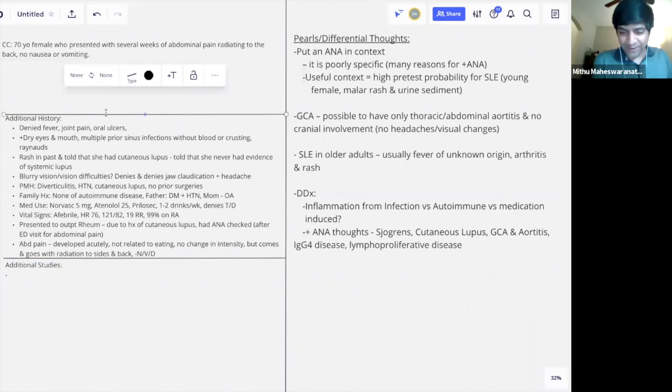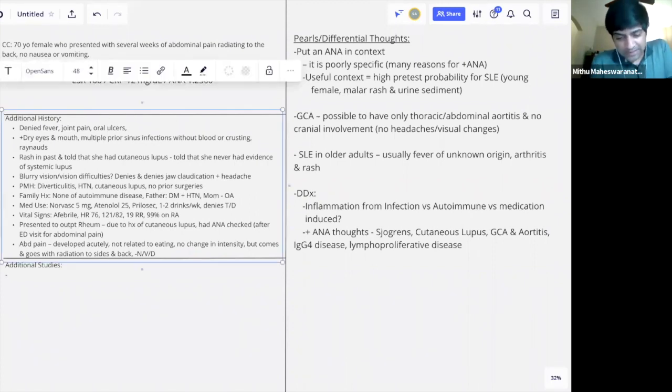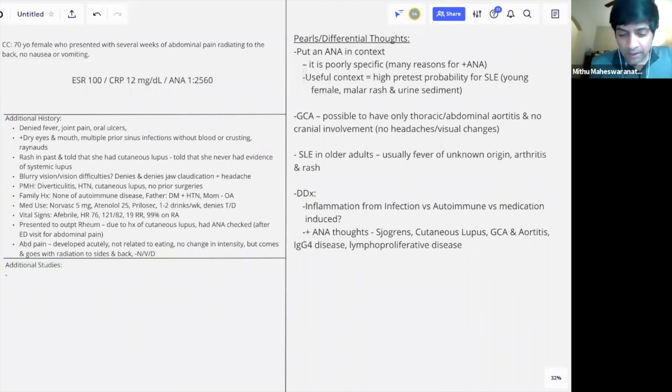All right, so in general, she's in no acute distress. She had no cervical or supraclavicular lymphadenopathy. On her neck exam, there's no carotid or supraclavicular bruit.